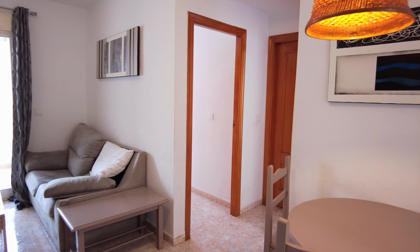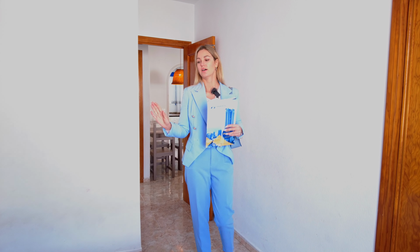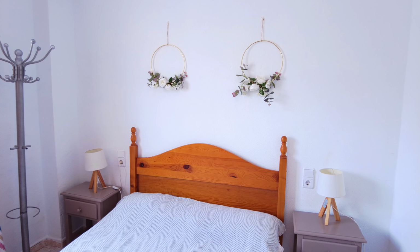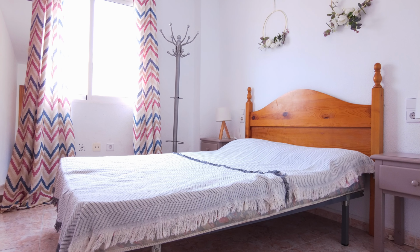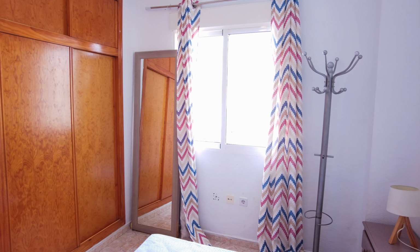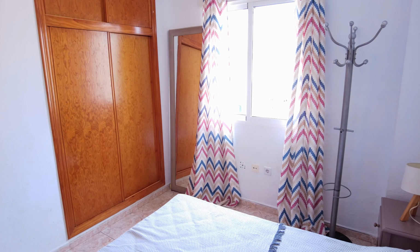And now let's go to the bedrooms. There are 2 bedrooms in this apartment. And we are now in the first bedroom. It has a big bed, so for 2 people easily. Also a built-in closet, 2 bedside tables. Here is also a full-size mirror, and it has quite a big window for daylight. It's really quite a light room.